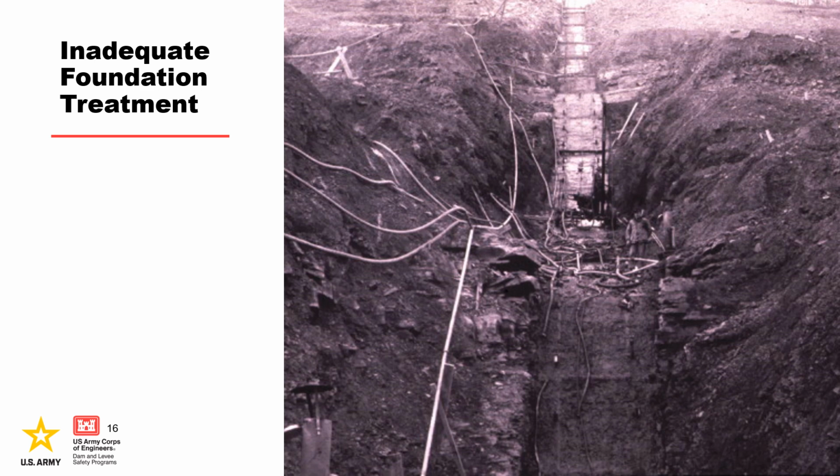Foundation treatment, particularly on the right abutment, was inadequate by today's standards. It consisted of a grout cap and grouting only on the rock face in the bottom of the cutoff trench. The fine-grained impervious core was placed directly against the highly fractured rock on the sides of the cutoff trench without surface treatment or a filter. Also, the natural overburden was not stripped from the remainder of the right abutment foundation, as would be the standard practice today.